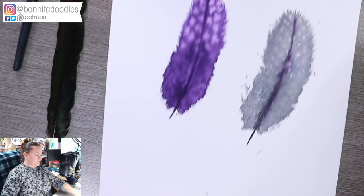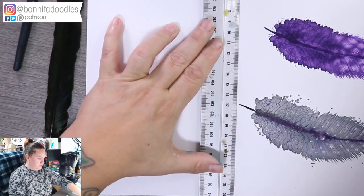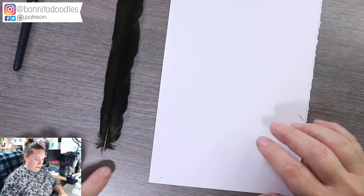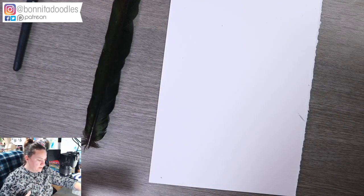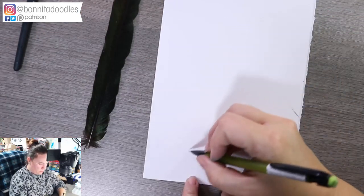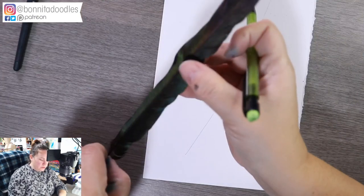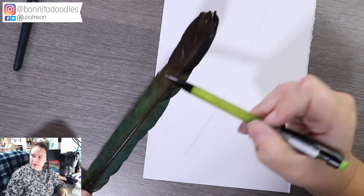So if I... Let's try and be... Okay, so again, we're going to take on board the shape of this feather. So we're going to look at it, decide that. So we're going to go, let's do a hole. So we're going to go straight up. And this feather, the line comes more over here, so there's more as you come up at this end of the feather.